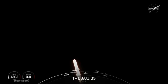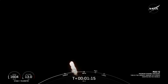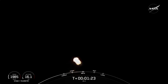Falcon 9 is supersonic. We heard that call out. We are supersonic, and in just a few moments, we will pass through max Q, or maximum aerodynamic pressure, on the booster. Max Q. We're through max Q, and the Merlin 1D engines have throttled back up to full power. Next call out we ought to hear is MVAC chill.